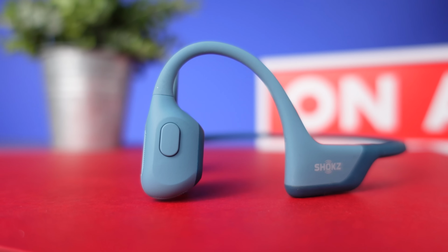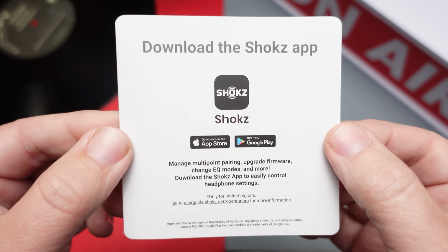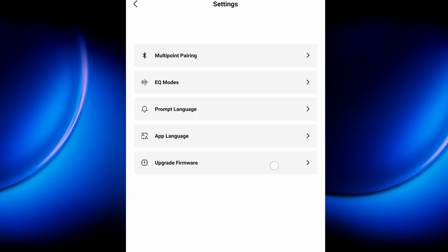And another thing that I was a huge fan of, this is the first bone conduction headphones that I've tested that actually works with an app. And although the app's not gonna blow you away with features, it's nice that Shokz can keep these updated by using the app.